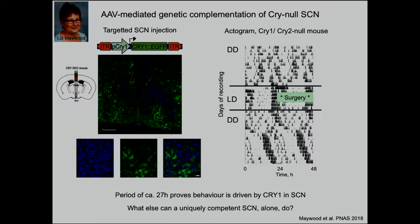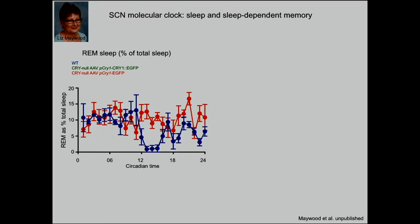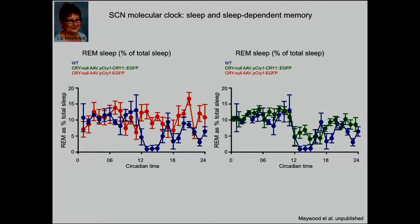Well, what can it do to the control of sleep? So what you're looking at here is REM as a percentage of total sleep. So it's not the absolute amount of REM, it's REM as a percentage of total sleep. In a wild-type mouse, you see that's nicely circadian in the blue line. In the cry double knockout, we see that that circadian control is gone. Now, if you look at the mouse cry double knockout that's been now injected with the AAV, we can see that the circadian organization is restored.